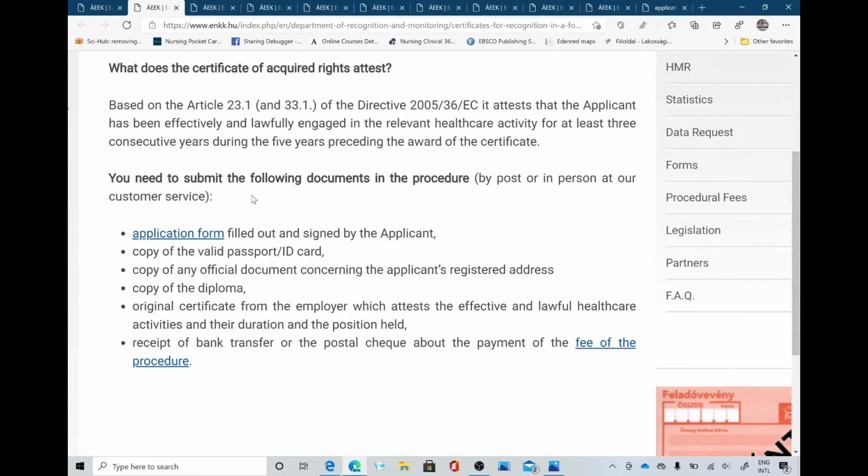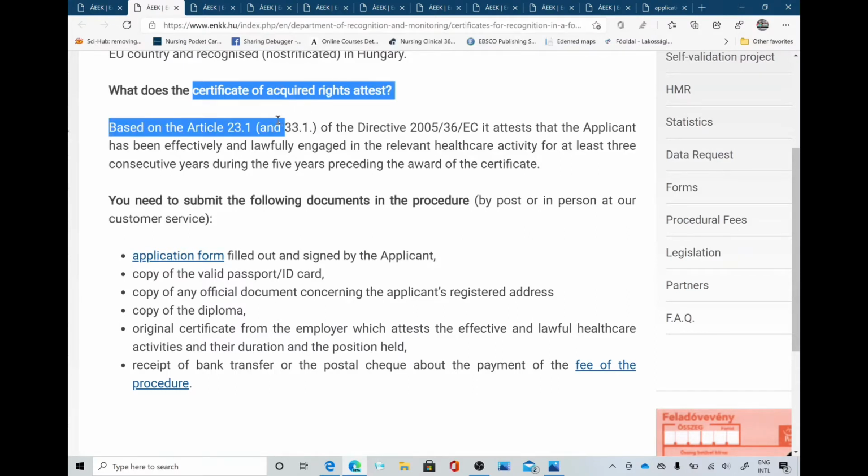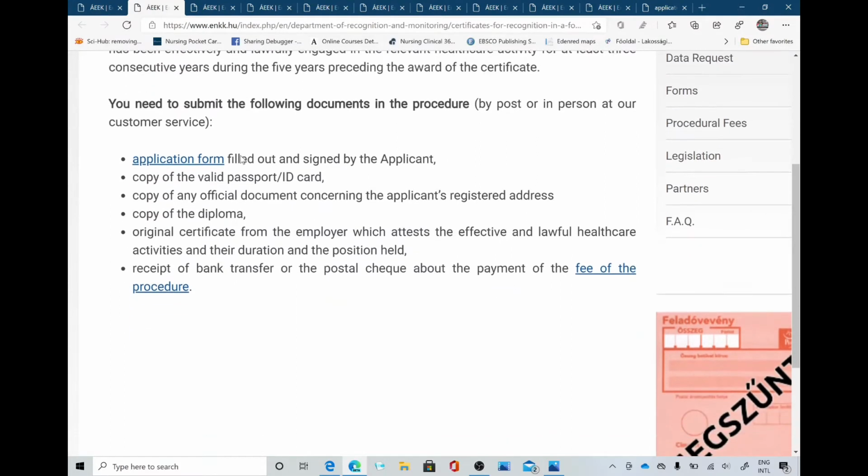If you have worked in Hungary, you are eligible to ask for this certificate. Why is it needed? For example, if you are moving abroad and the UK's Nursing and Midwifery Council wants you to do the CBT exam or OSCE exam, you provide this certificate, and you don't have to take those exams because you have this acquired rights certificate.